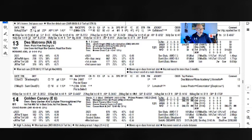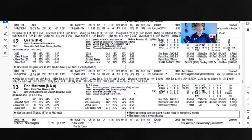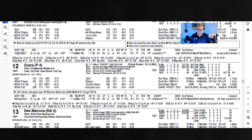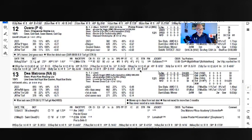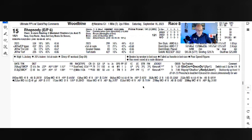Matrona and Ozara. I like those 2 with the cutbacks. The 8 Ready to Jam and the 4 Brock Ardini. All of those are not dual entered, so those will all be on my mind approaching the pick 3s and whatnot. So I'll show you a pick 3 here in a minute, so stick around.